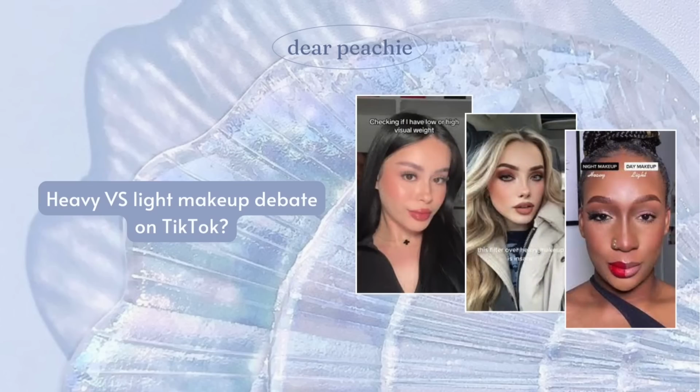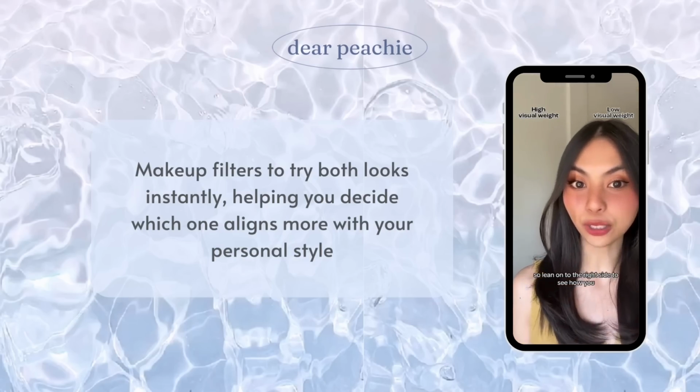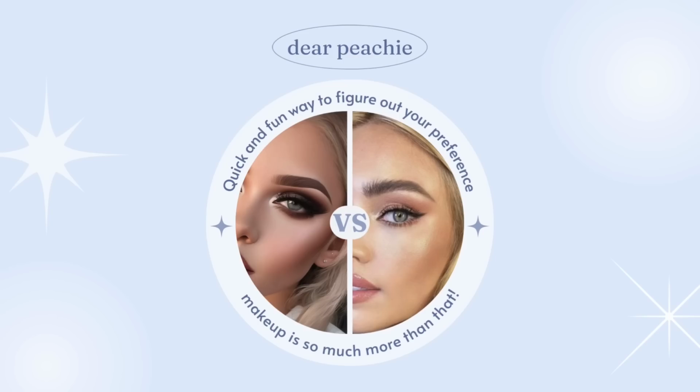If you've been scrolling through TikTok lately, you've probably noticed the buzz about heavy versus light makeup and the ongoing debate about which suits you better. There are even makeup filters on the app that let you try both looks instantly, helping you decide which one aligns more with your personal style. Now, while this might be a quick and fun way to figure out your preference, let's not forget that makeup is so much more than that.